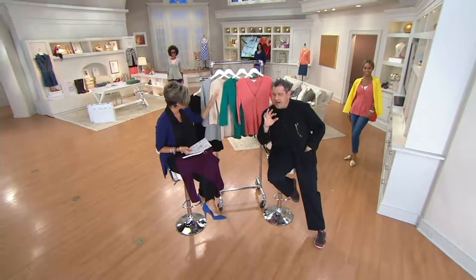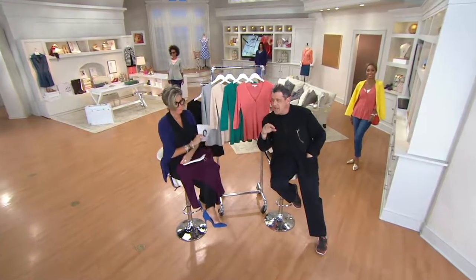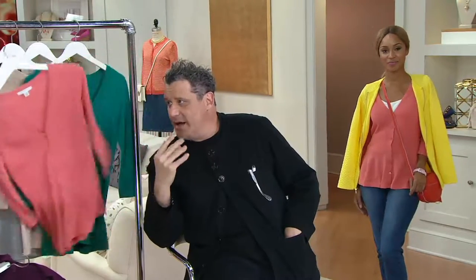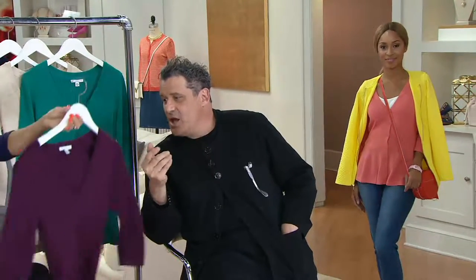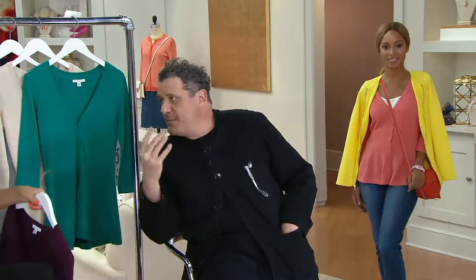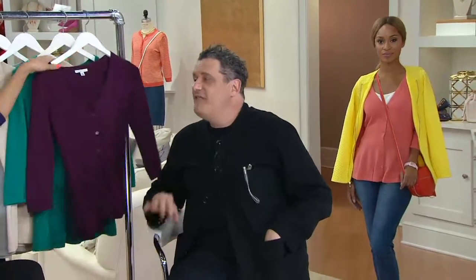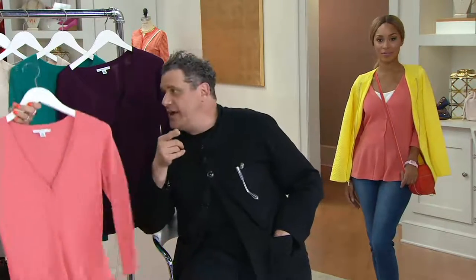Can I just get back to this point? I think what she loves about these soft peplum things that we're doing is it doesn't look like we're hiding anything. It doesn't look like we're dressing to correct or hide something. It just looks like a design detail. But it really does flatter the figure beyond words. And I think that's what she's getting.